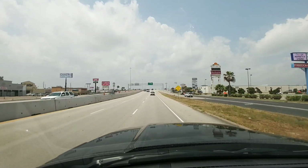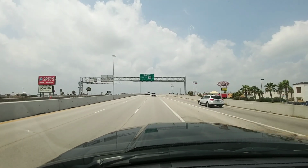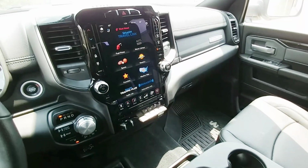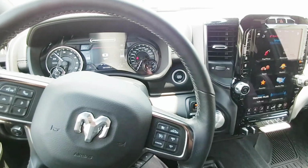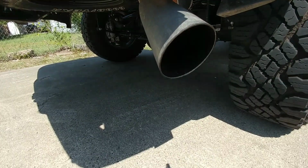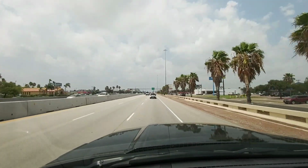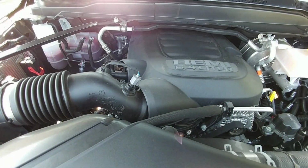The interior of this truck is simply amazing, and I still have to give credit to Ram for easily outpacing the competition when it comes to the interiors of these new trucks. They've just nailed it. In terms of power output, the 410 horsepower and 429 pound-feet of torque propel this thing like a rocket. It sounds great when you're doing it.